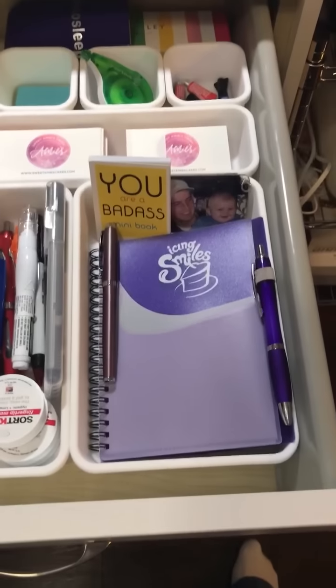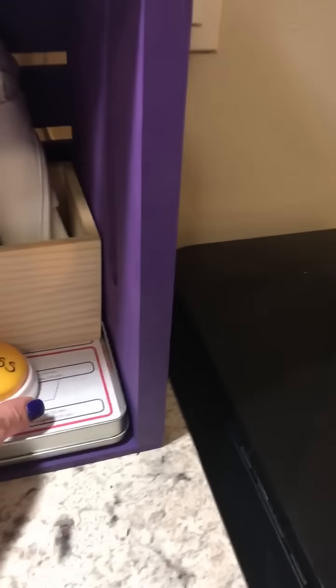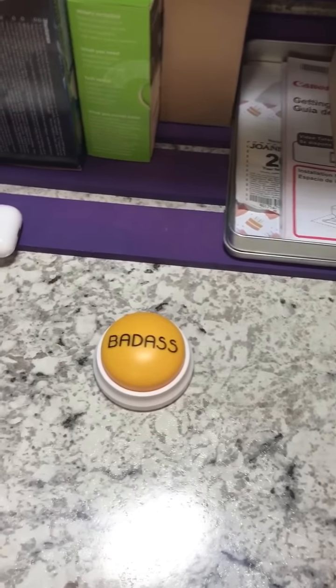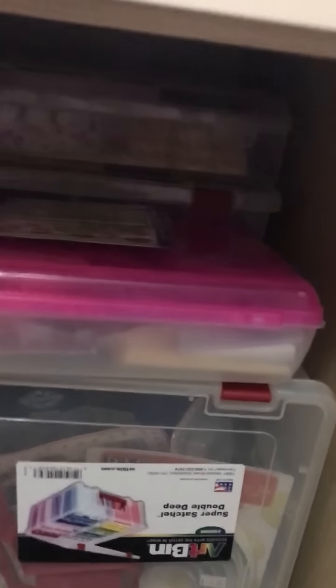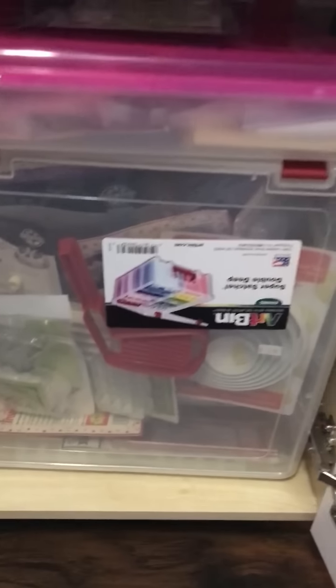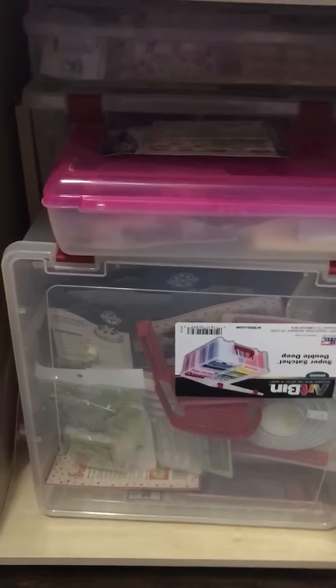And then over on this side of the desk is kind of more just my desk stuff. You know, pencils, pens, notes, my business cards. Oh, and my favorite little thing ever, which I failed to mention, was my little badass button. It's just pretty cute. And then over here, I've got a ridiculous collection of cutters. I won't go into detail on this cabinet, but these are pretty much my shapes, and I've got back there my foliage and leaves, some sunflowers and daisies, and a bunch of different random plastic cutters.